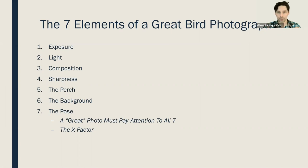Nobody mentioned the perch. For me, the perch is so important. Imagine you have all these other things, a beautiful bird, and he's sitting on a fence post or a car or a telephone wire. Obviously, that photo is going to be lacking a little something. The background was touched on, and we talked about a blurred out background, which certainly can be nice, but we're going to talk more about that when we get into it.